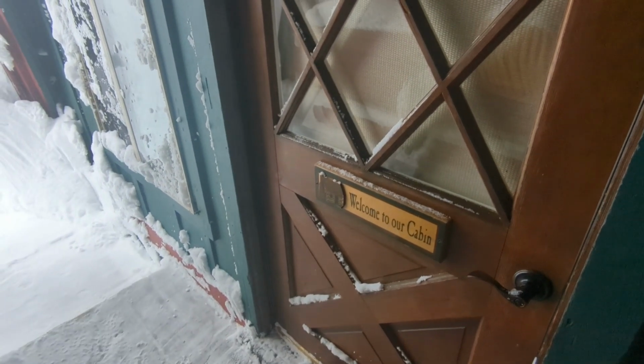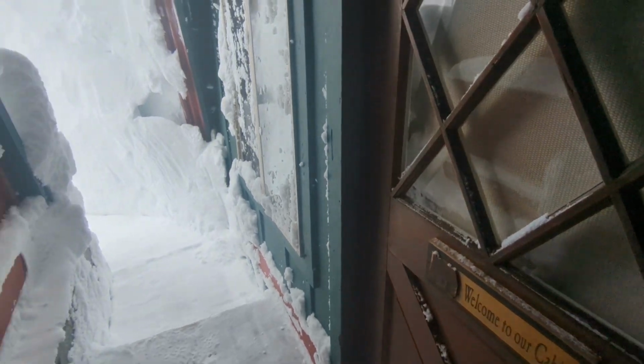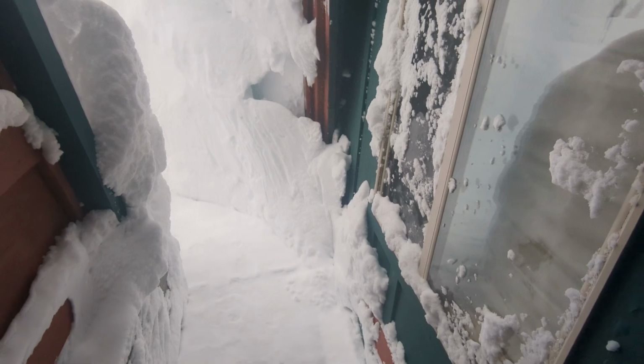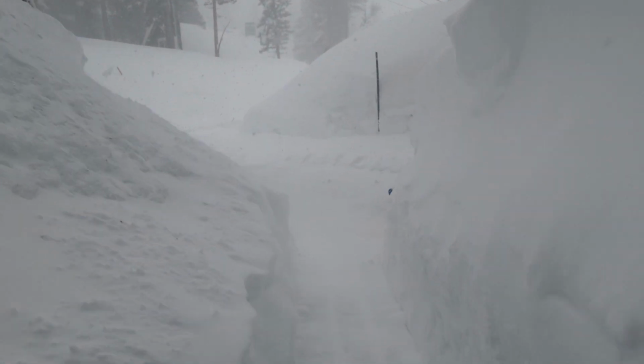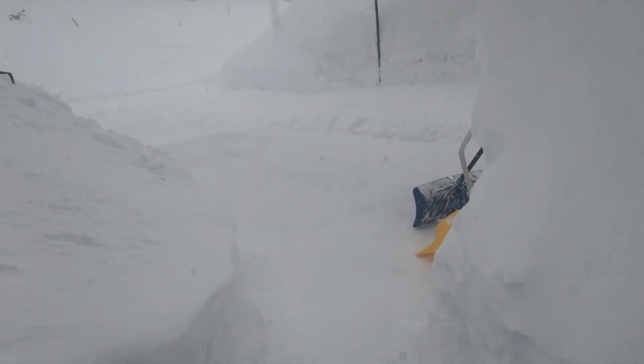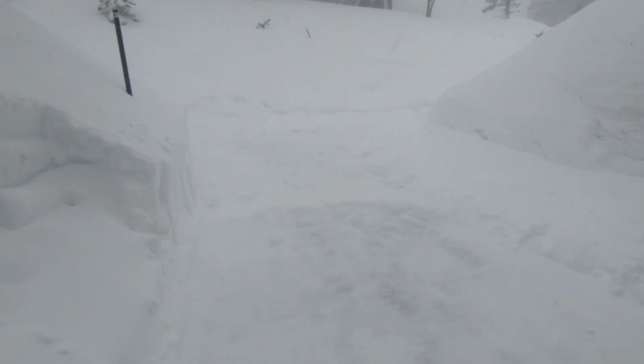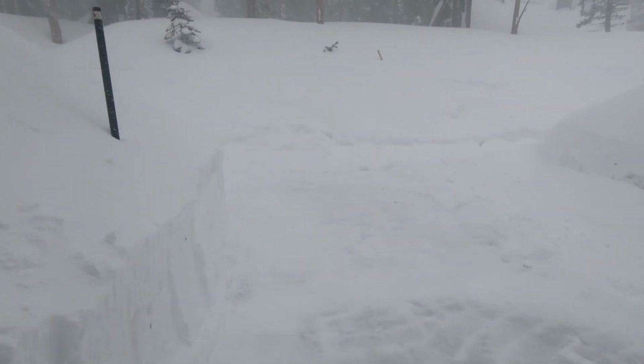Okay, so it's about 12:15. I'm getting kind of hungry. I got my entryway to the A-frame all dug out. Yeah, well, it's still snowing, guys. Also made a nice parking place in case my guests show up today as planned.